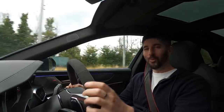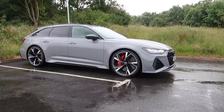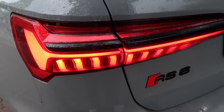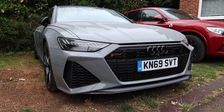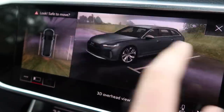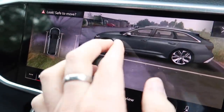Hey guys, what is going on, and welcome to the brand new 2020 Audi RS6. This is a car that I've been very, very excited about getting behind the wheel of. And today is a very big day, because for me, today is the day I'm collecting my new puppy. And what better car to go and do a 4-hour round trip than the Audi RS6.